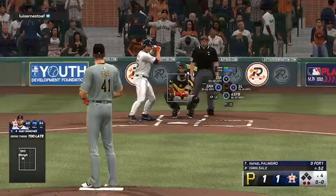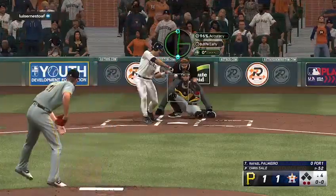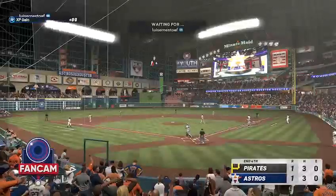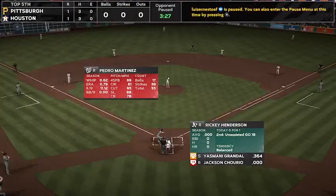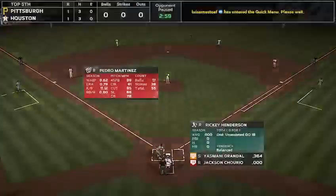And here's the first baseman, Rafael Palmeiro. On the ground, right side. He takes it himself to the bag, and that'll do it. Back here in Houston, we go to the top of the... At the plate for Pittsburgh, Ricky Henderson.